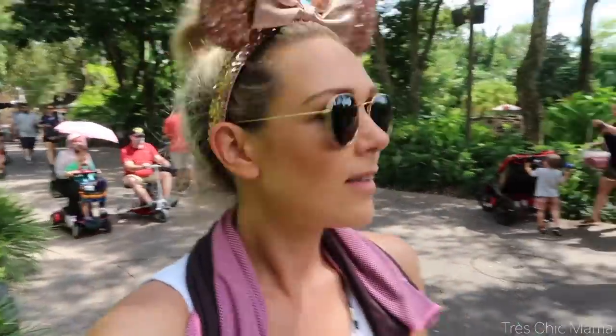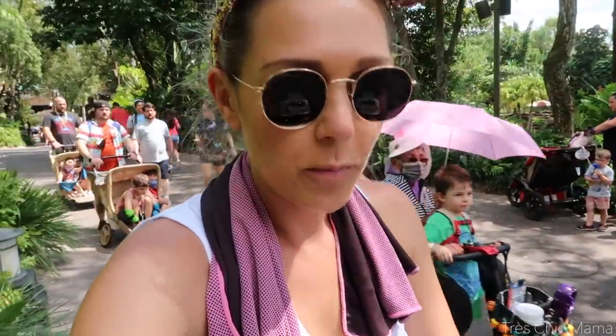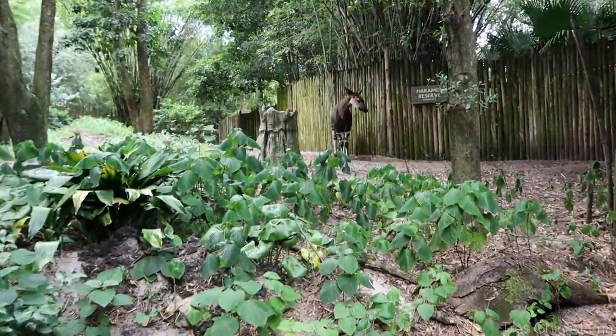So Sydney's napping, she's pooped. I broke out the cooling towels, which are actually working really well, but I am now a little bit wet. But how gorgeous is this view right now of the Tree of Life? It's just so beautiful. But while Sydney naps, my mom and I are just walking. We're gonna go explore the Gorilla Falls trails.